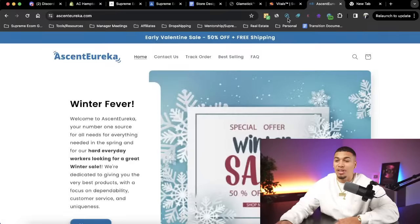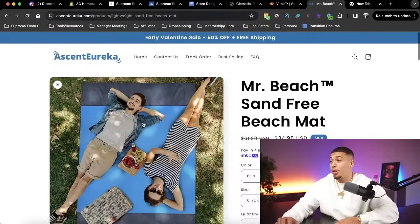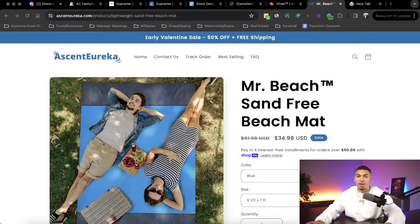Meaning that when traffic comes to my store, they're going to be coming to this page. They're not going to be coming to the homepage. And on this page, what you're going to notice is that I have complimentary upsells. I have my entire webpage around this product and its niche. So yes, I sell a sand-free beach mat for this example. So I might sell a rollout beachwear. I might roll out something different, okay?